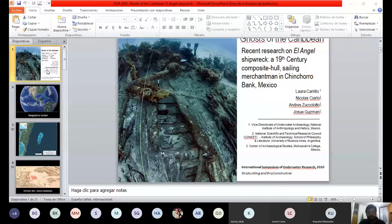The Chinchorro Bank is a false atoll with the El Angel shipwreck situated on the southern edge. Chinchorro Bank has been important for nautical considerations since at least the 16th century. As you can see, Chinchorro Bank, also known as North Triangles in the historical record, is located between the British colonies in Jamaica and the Spanish territories of Cuba and Yucatan.